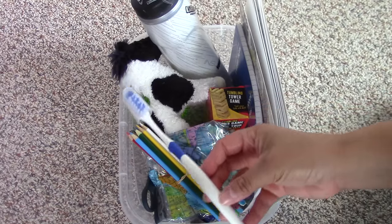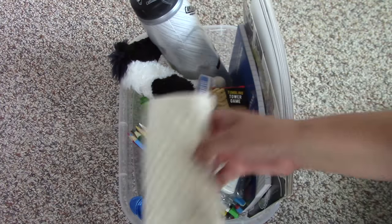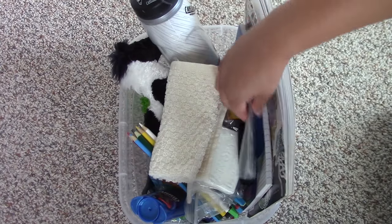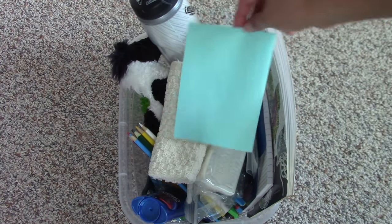Then for hygiene, he is getting a toothbrush. He's getting a bar of soap. He gets some deodorant, a washcloth, a comb, and lastly, some Band-Aids. A handwritten note from me in here, and I will include a photo later. So, handwritten note.